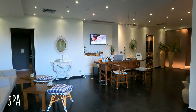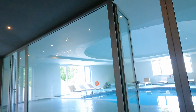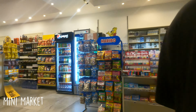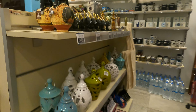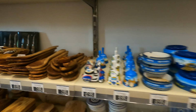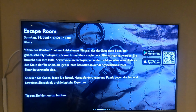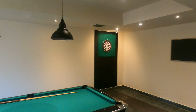And then there's also a spa. Again, I didn't spend any time here because I wasn't really here for very long, but it seemed perfectly nice. It was really quiet, pretty empty actually. There's also a little shop on site that you can use to buy any essentials. It was quite expensive though, so I wouldn't really come here unless you really need something. There's also a library and an escape room and even a billiards room. I didn't get a chance to try any of these out, but they're there if you need them.